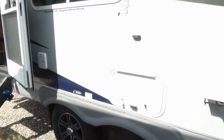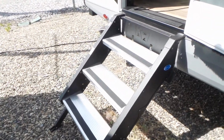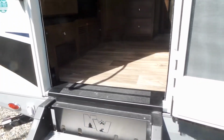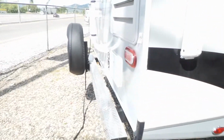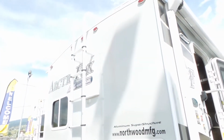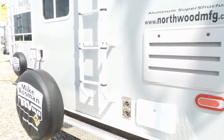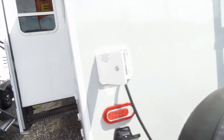Exterior door to your dinette storage. It's got the Northwood step above entry system into front and rear. On the back of the trailer, you've got your outdoor shower and your large ladder leading up to the roof rack. Your 30 amp power cord comes out the rear of the trailer.